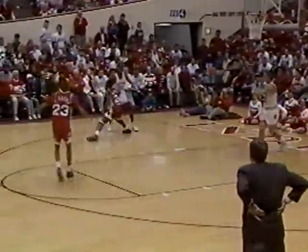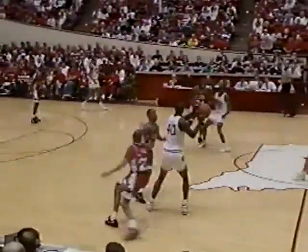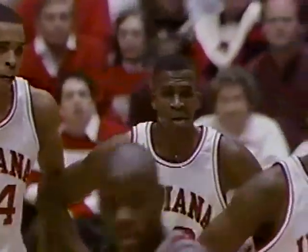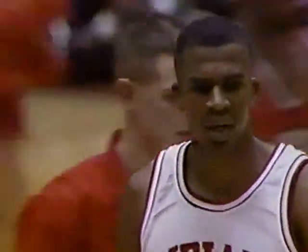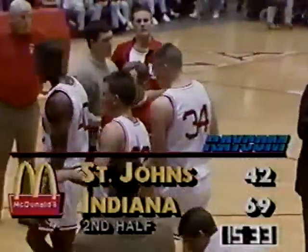Derek Brown really has come out strong this second half. I think that's his fourth basket this second half. I think he hit a three-pointer in the first half, so he's really doing a nice job. 16 points for Brown. Graham on the drive. This is where the press really takes Indiana out of their offense. Indiana has to attack that press, but you can see they're just a little bit off balance. 15:33 left. 69-42, and we'll be back after these messages.